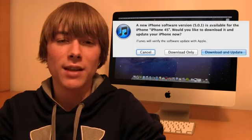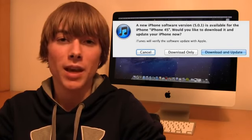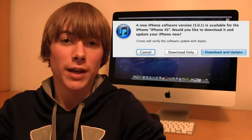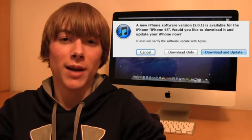So we'll kick off Thursday Thoughts today by talking about the iOS 5.0.1 software update, which Apple has just made available to the public today. This software update will be available over the air, assuming you are running iOS 5. Otherwise, you can just get it as a firmware download from iTunes.